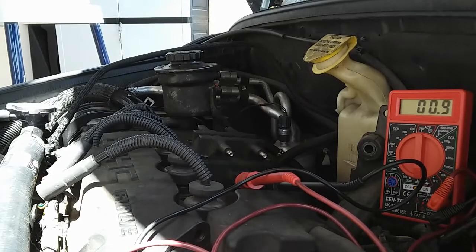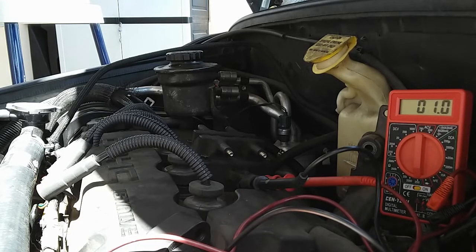Alright guys, so I'm currently ohming out ignition coil number 2, which is pins 1 and 2, and it's currently showing about 0.9 ohms. It's actually fluctuating between 0.9 and 1 ohm. So next one is going to be for ignition coil number 1, primary resistance. Alright guys, so this is for primary resistance for ignition coil number 1, which is pins 2 and 3. It's currently showing 0.9 to 1 ohm, same as number 2.